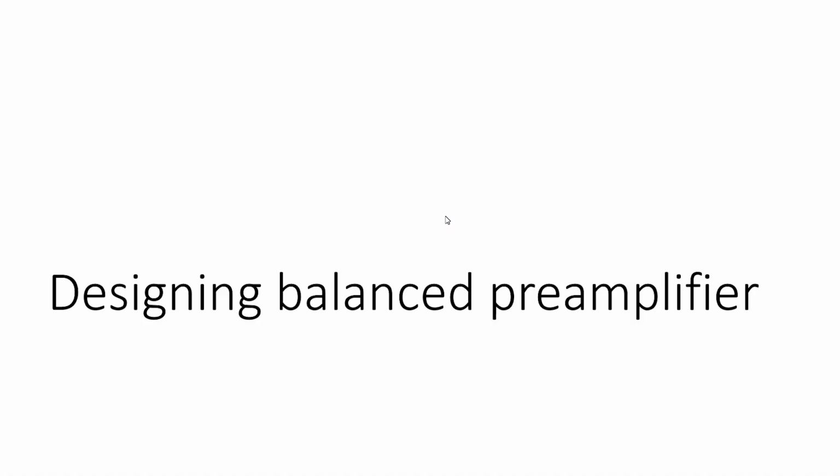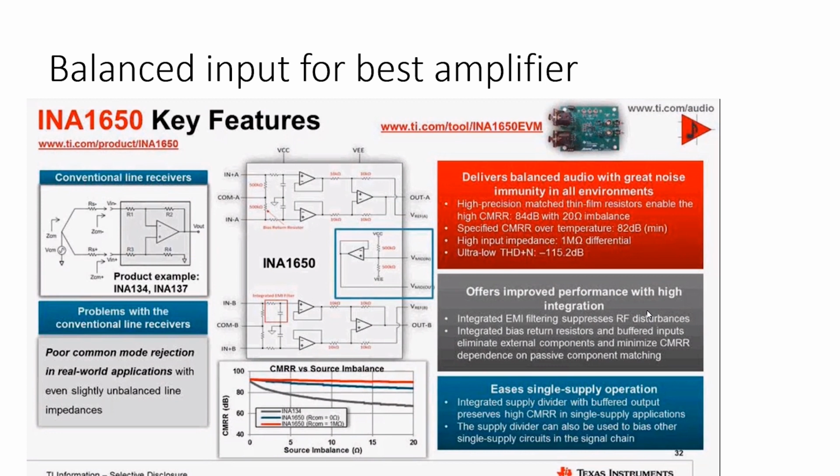Designing the balanced preamplifier. This is where we want to be the best of the best. Let us remember what James Bryston said about the cube amplifier benefit. One key differentiator of the perfect amplifier was the preamplifier circuit designed by engineer Alexander. So, for our design, we took the latest generation Texas Instruments chipset, INA1650.